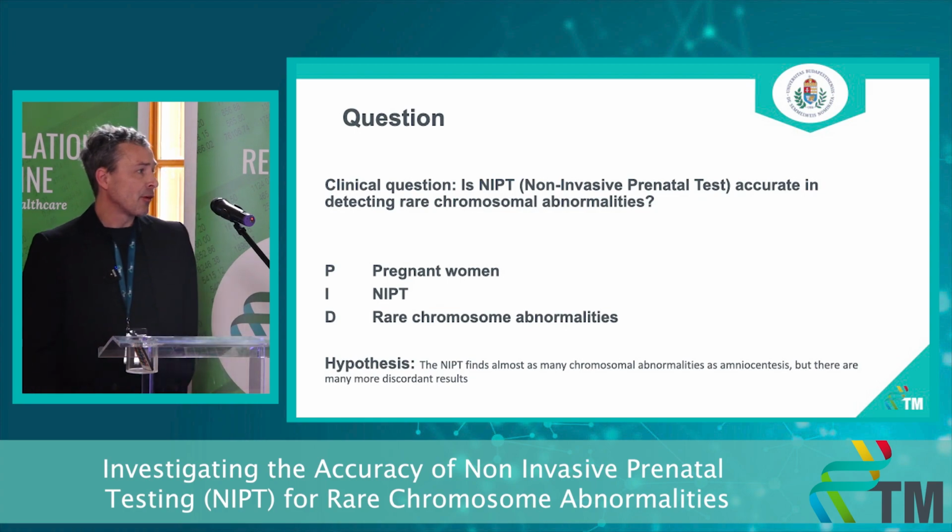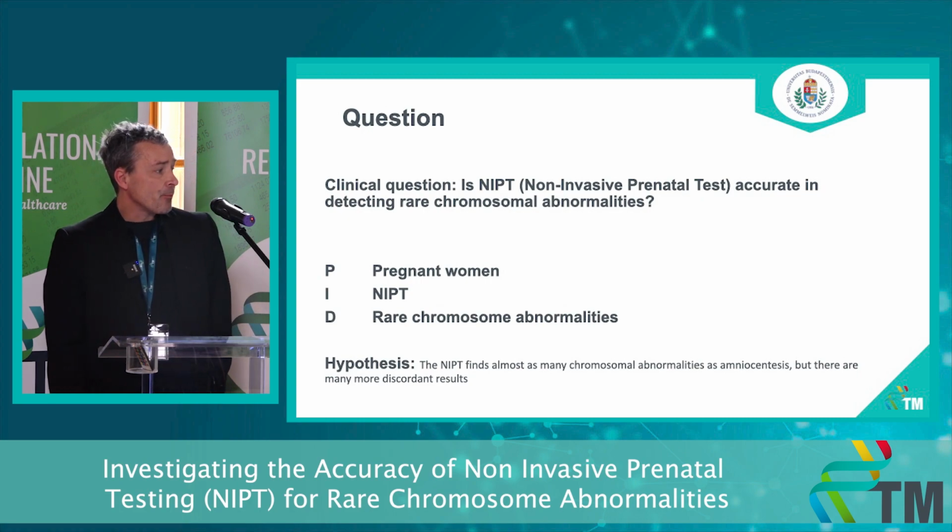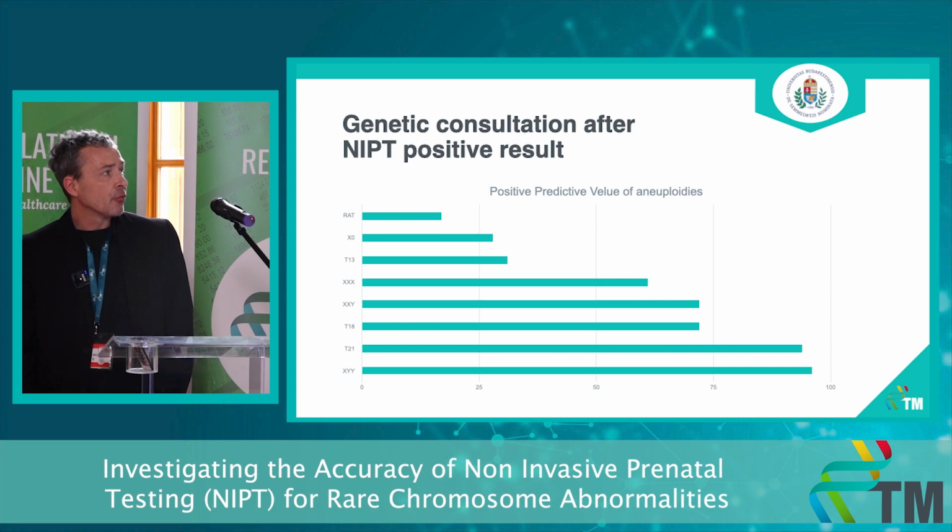We work with pregnant women, we check NIPT, and we follow up these pregnancies. In the positive cases, we have to consult with patients about their risk. We can clearly tell them the risk for frequent abnormalities, for example XY anomalies, or Down, Edwards, or Patau syndrome. Here we can see the positive predictive value, that means the chance the baby is unhealthy. It's very different between each chromosome abnormality.